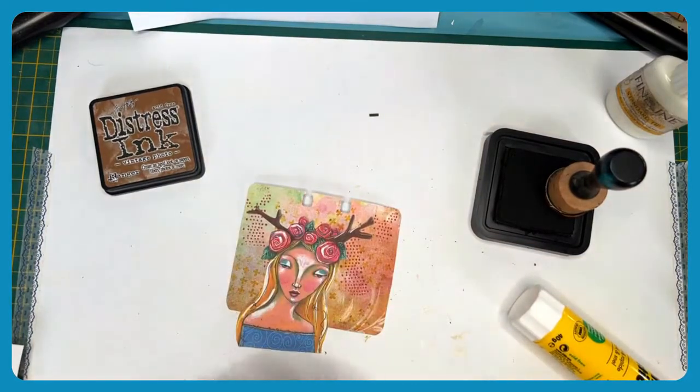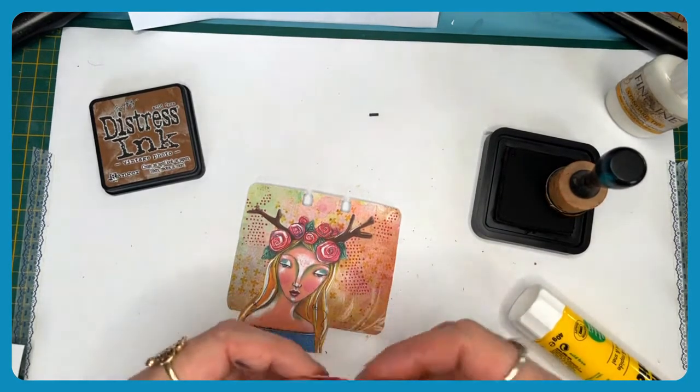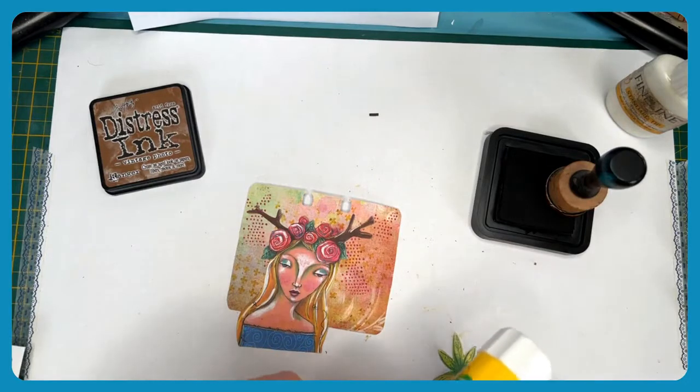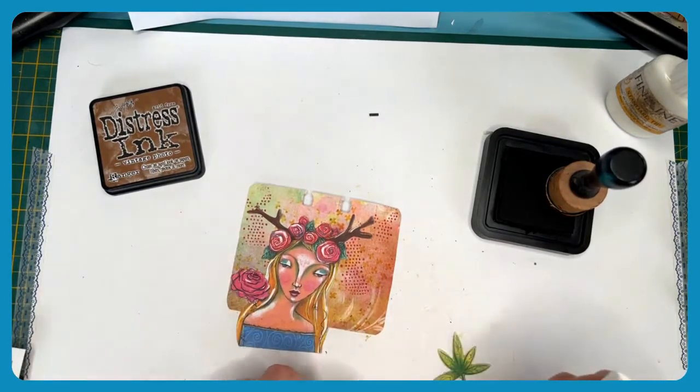And then I've just pulled out some more of those elements. So I've just got little flowers and leaves and things, and I'm just going to glue those into spot as well. That's great.